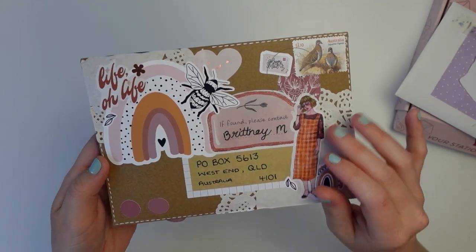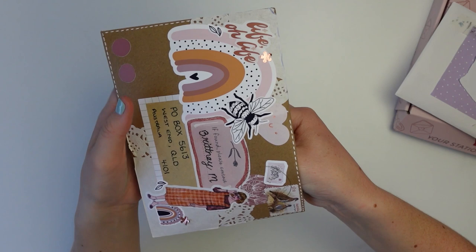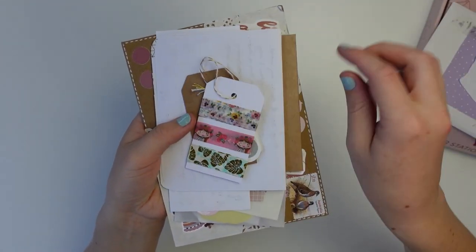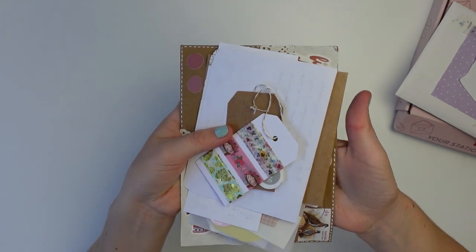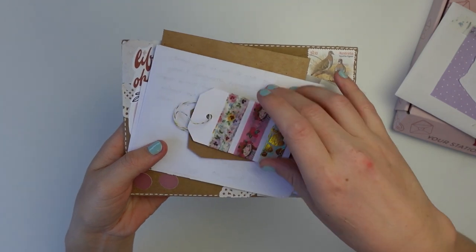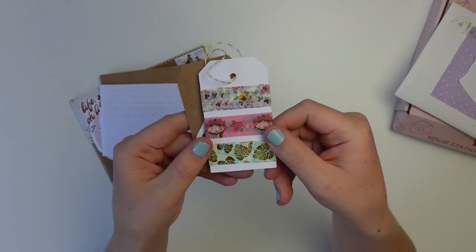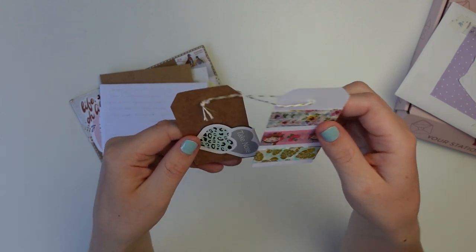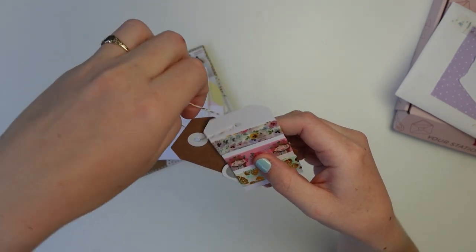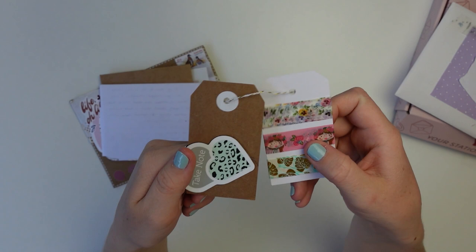So let's see what we've got inside. Oh, there's so much in here. Let me check if there's any more. I just can't flip this envelope over because there's an address on the back. All right, I'm going to put this down. So first we've got some really cute washi tapes. And oh, it's a little tag. That's so sweet. I love that idea.